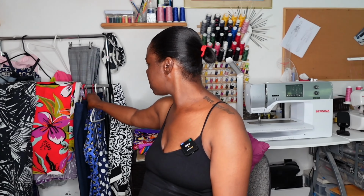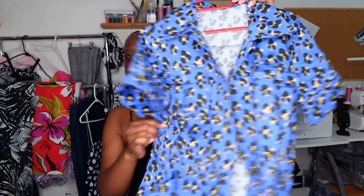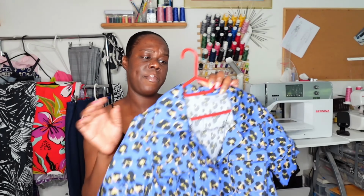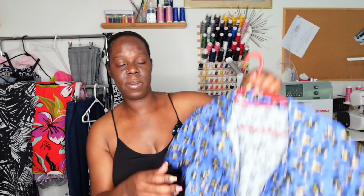So the first item I want to show you is this dress right here. This is Simplicity 9463, and I actually started this dress in February, and I had full intentions of finishing her in March. But guess what, guys? She is still not done.